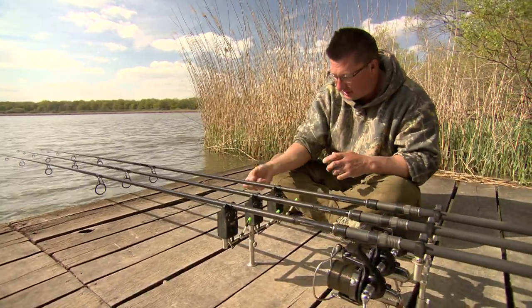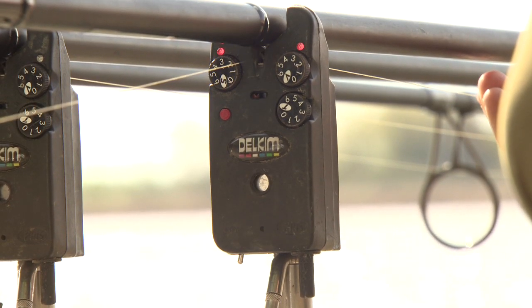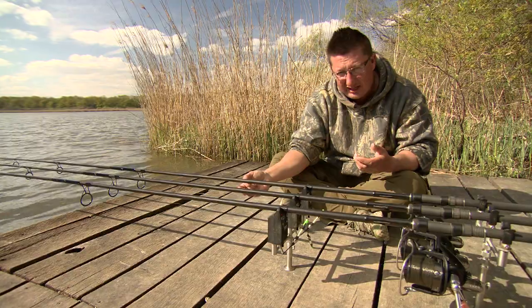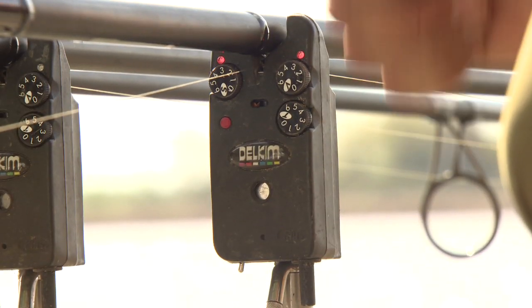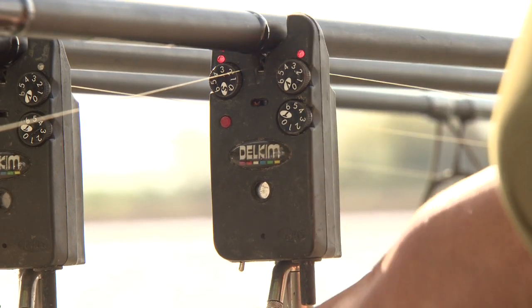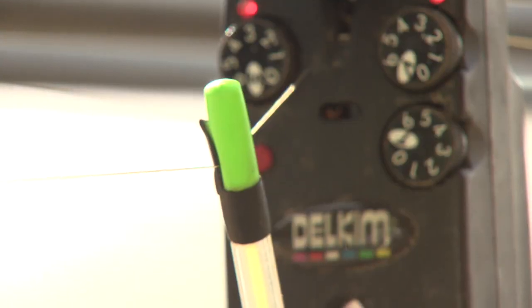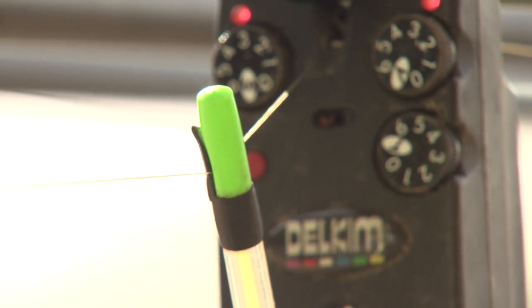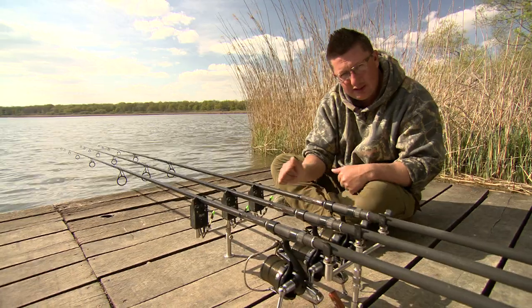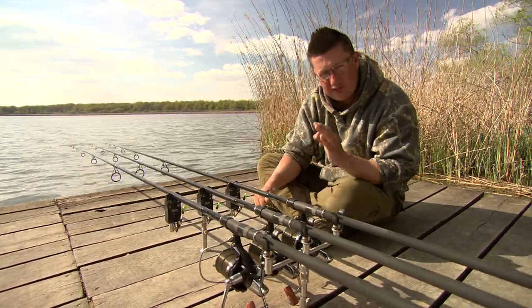So let's imitate a take. There you go. So there's quite a lot of bleeps to that, but the most important thing there is the stow bobbin has fallen away, and because it's semi-fixed to the line, if I attach that again, rather than like a normal bobbin where the line will slide through it, it's actually semi-fixed. As it gets pulled forwards, it will unclip itself, and even if the line's only moved a fraction, you'll still know which rod's got the fish on it, and that is really, really important.